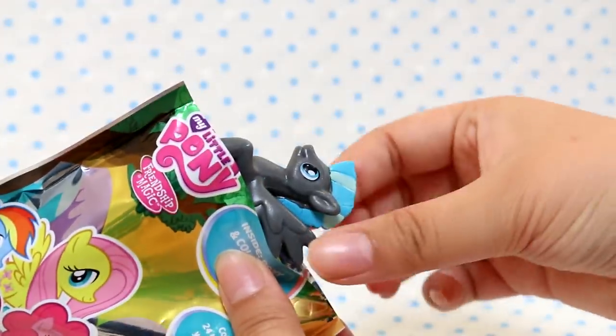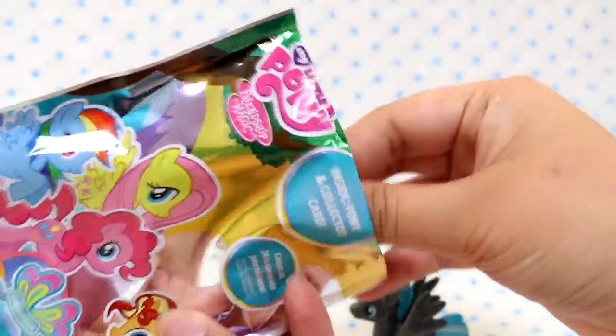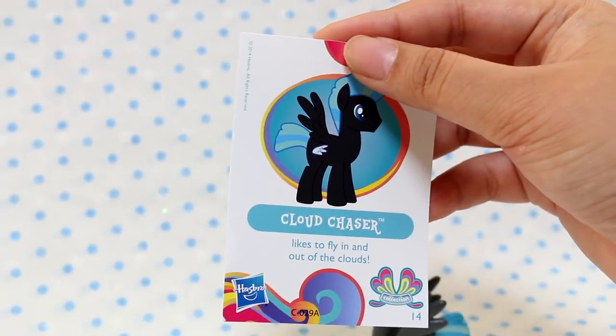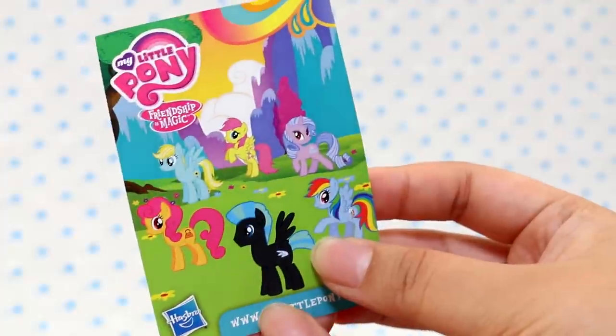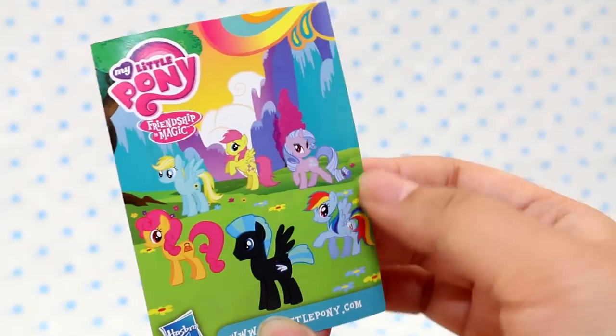Ooh, it's a boy pony! Ooh, he looks really cool. Let's see who it is. Cloud Chaser likes to fly in and out of the clouds. Oops, he fell over.